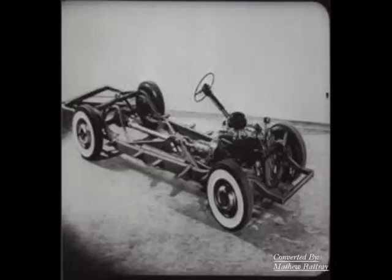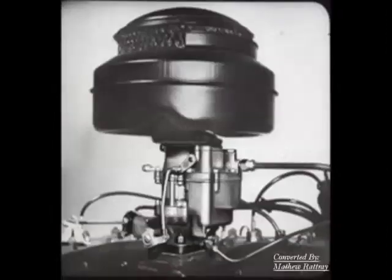The purpose of this film is to describe and explain the construction of the 24th Series Packard chassis and how it differs from previous models. First, we will describe the carburetor and fuel system. A new carburetor known as the Carter WGD type is used on all Packard Thunderbolt engines.